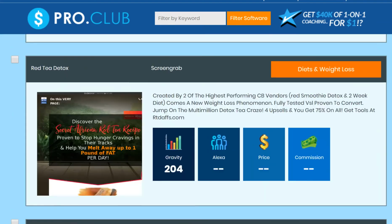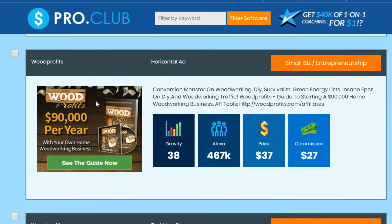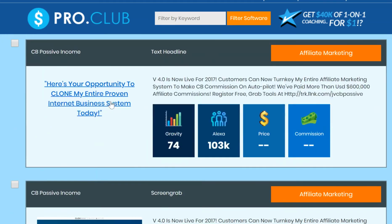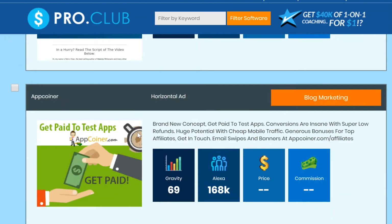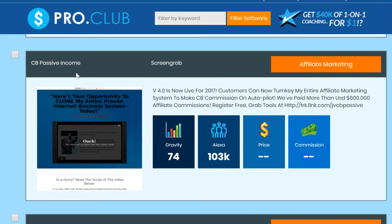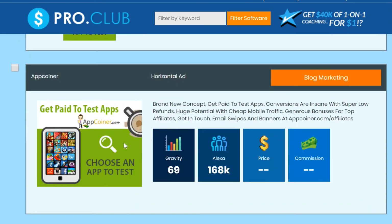So all we need to do, let's scroll back up and choose sites with a gravity of above 20. See, that's brought us down to 358. And in the business and investing niche, okay, so we've got 5 now. Actually, let's choose e-marketing. Okay, so we've got 40 ads. Let's say we wanted to run something around this size, a square 300 by 300 image on our site, but we weren't sure which affiliate program was going to work and which banner would work for that affiliate program. So let's say we thought CV Passive Income was a great course and we could make some money, and we also wanted to promote AppCoiner, but we weren't sure which banner to choose, whether it was that one or that one.